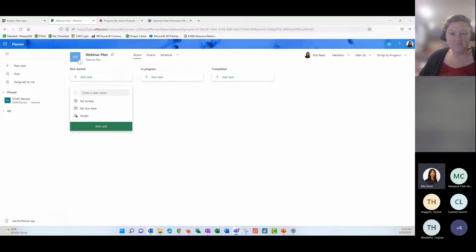So there's a question in the chat now asking if Planner is a separate plugin or if it's part of Project for the Web. And essentially, Planner is its own application that comes along with your Office subscription, and then it can be used in conjunction with things like Project for the Web. So we'll get to see that after we finish the Planner portion of things, we'll look at Project for the Web and we'll see how this interface interacts.